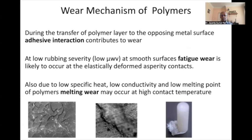Now, we also said that fatigue is an important issue in polymer wear. And this usually happens at low rubbing severity. By rubbing severity, we normally say that mu W V, where mu W is the frictional force and V is the velocity. So it denotes the frictional energy developed at the surface. And at the low rubbing severity, at the smooth surfaces, fatigue wear is likely to occur, even at the elastically deformed asperity contacts.